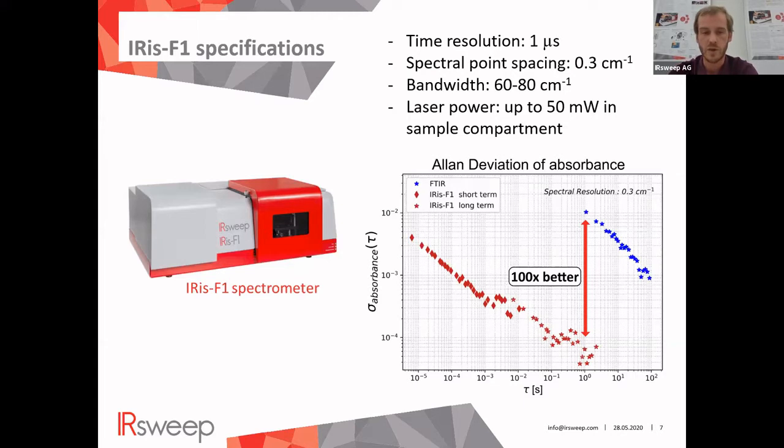People don't really care so much about the power, they care more about the signal to noise. So that's what we're depicting here in the figure. This figure shows the standard deviation of a measurement line, in other words a measure of the noise, and how it changes with integration time. On the x-axis is integration time, and as you expect, with longer integration time the standard deviation drops. This is a square root relationship, which is very common in spectroscopy.